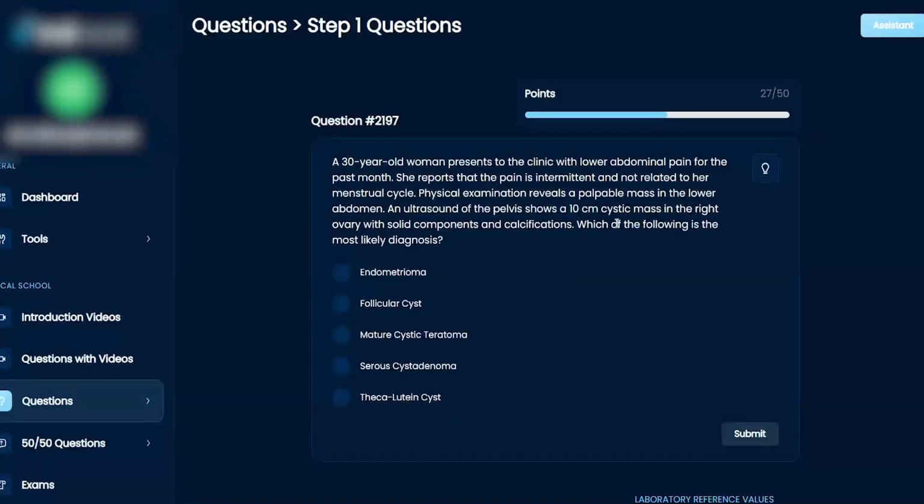Which of the following is the most likely diagnosis? We've got an endometrioma, a follicular cyst, a mature cystic teratoma, a serous cyst adenoma, and a theca lutein cyst. It's a 30-year-old woman presenting to clinic with lower abdominal pain for the past month.